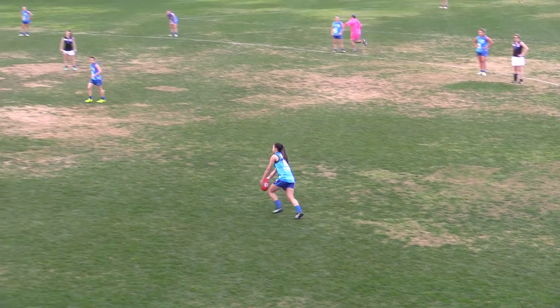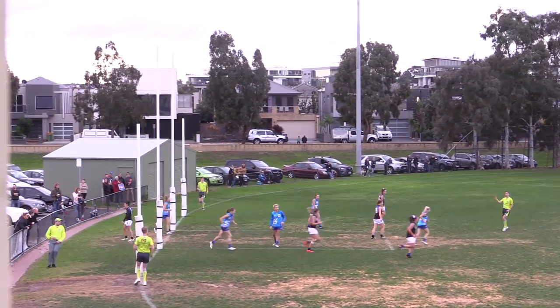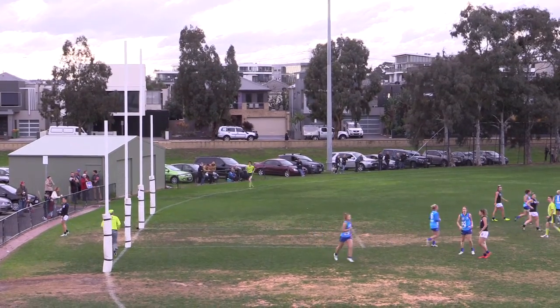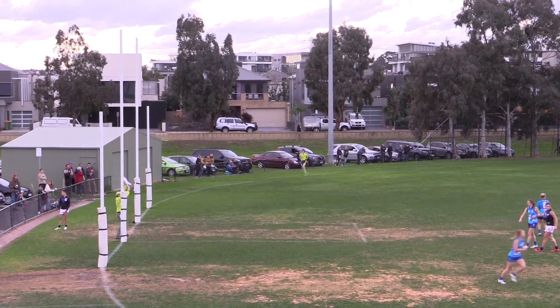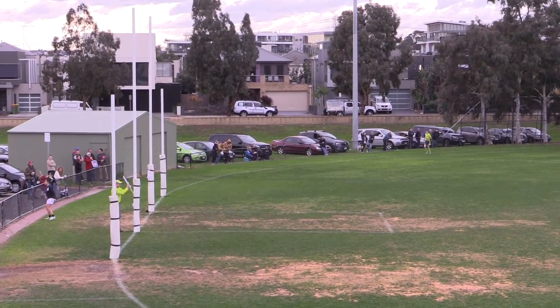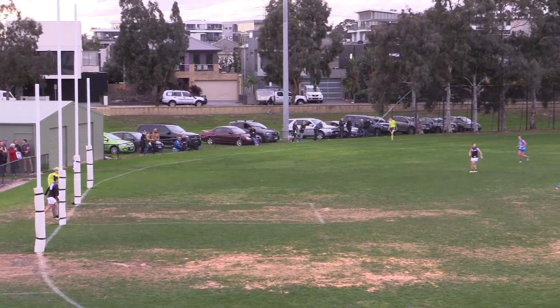This can bring the margin back within a kick. I think she's hooked it. She has. Misses to the near side. It'll be disappointing again. 1 goal, 1 and 1 out on the full. Bit of everything for Alicia Newman. It's 2-6-18 Western Spurs, 4-4-28 Melbourne University. 2 minutes gone in the final quarter.